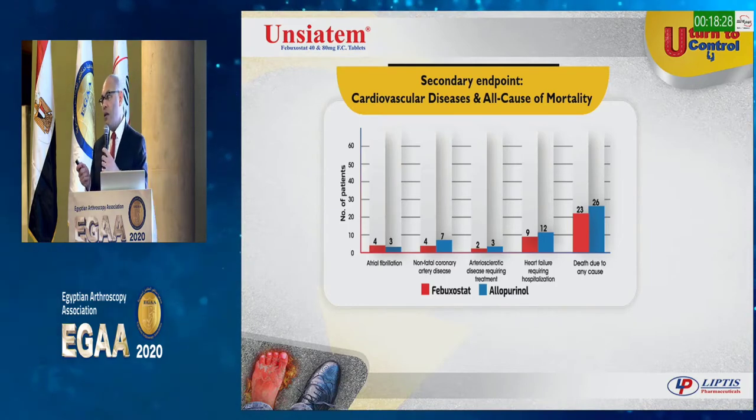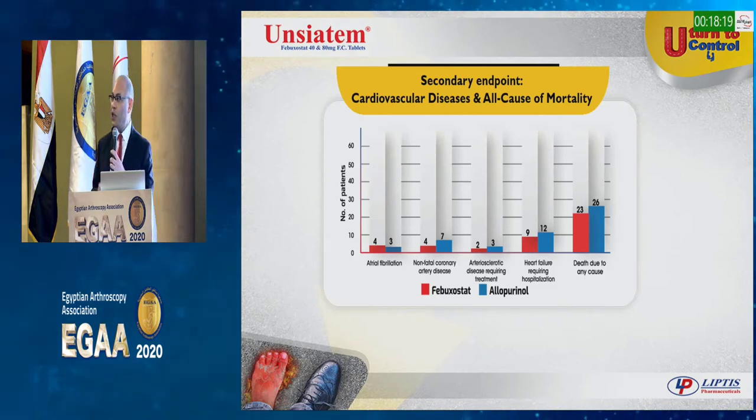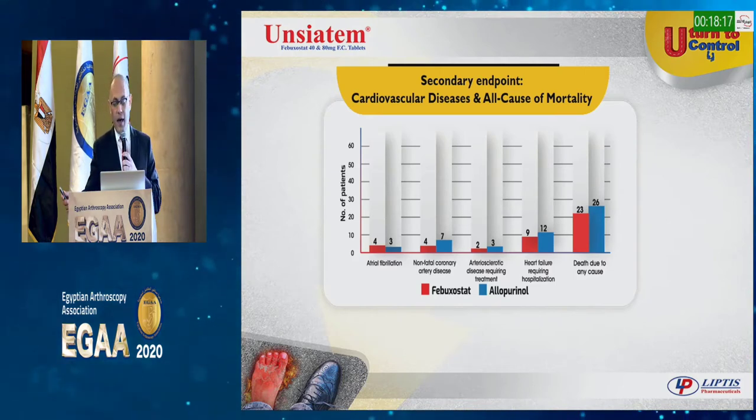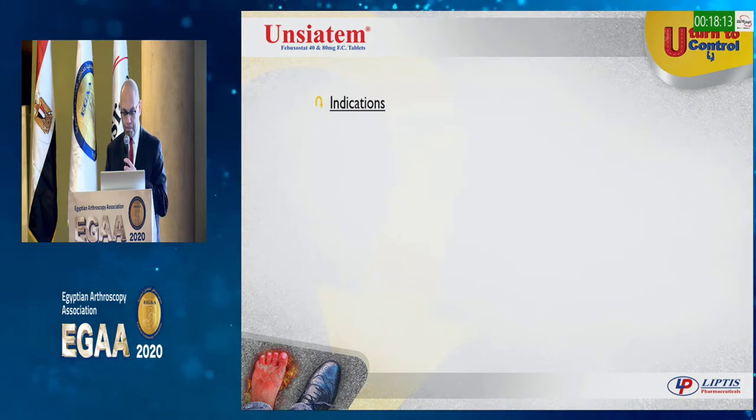Remember, with uric acid, the problem is not just the manifestations in terms of kidney stones or gouty flares. There is an overall increase in mortality for patients with elevated serum uric acid. And using febuxostat can help address the all-cause mortality.